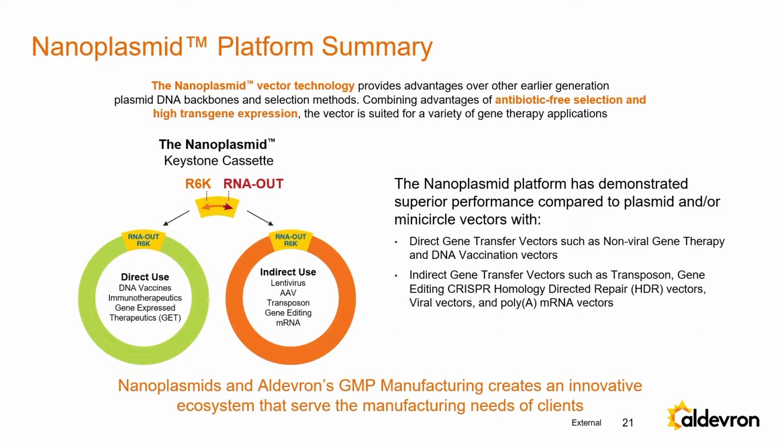So basically, the nanoplasmid vector technology is built on the foundation of the vectors that were developed in the 80s and the 90s, combining the advantage of antibiotic-free selection and very high transgene expression that you get by having a very small backbone, and improves the performance of a wide variety of vector platforms.